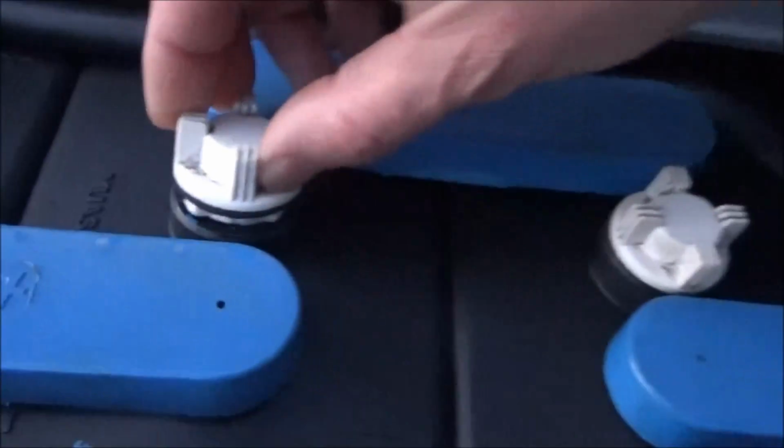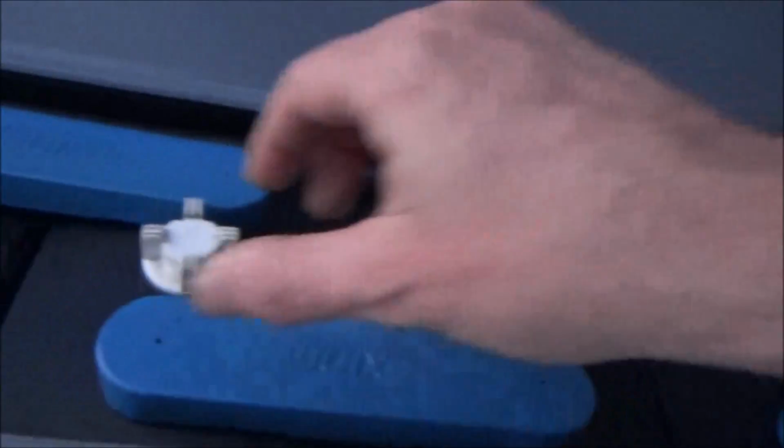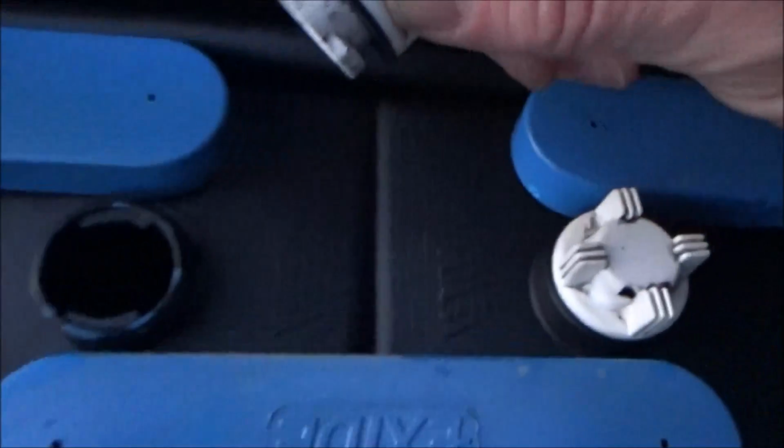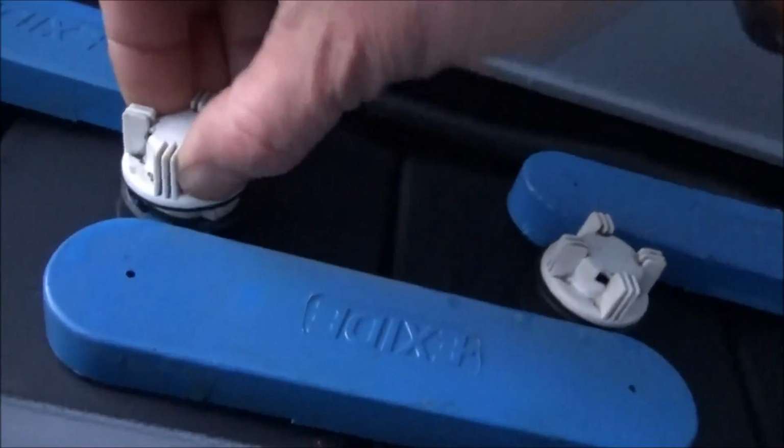Looking good. I don't know if you can see the level. Yeah, you can. So, these caps are awkward for me to get in and out though. See the level? They're a tight fit. They're special fit. You can see the level in there. So, every 2 days, I check them.